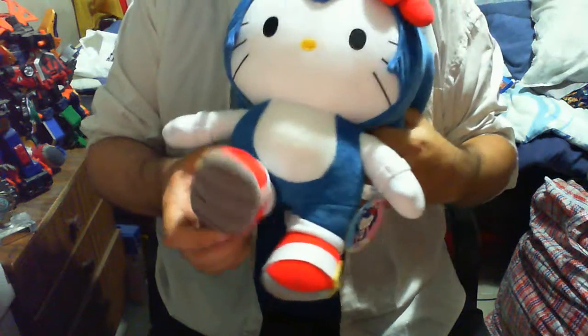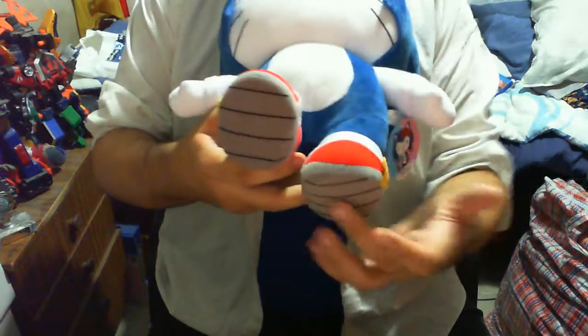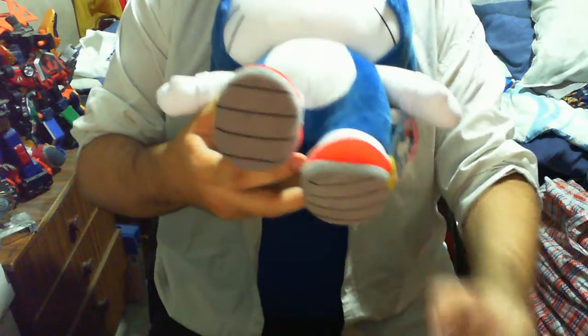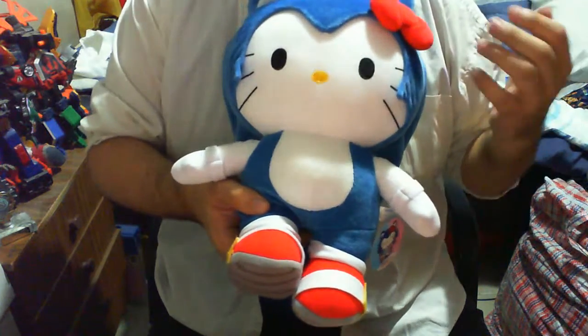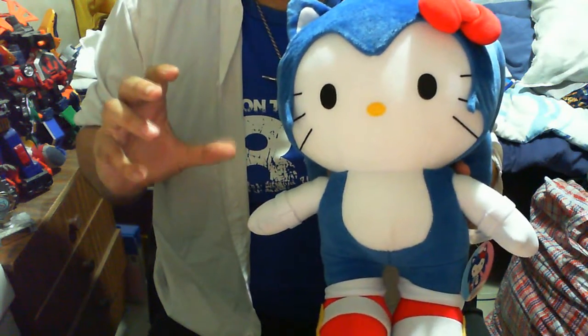However, you can't sit it down, and you can't do anything of that, so it's always going to be standing up, which in a way to me kind of defeats the purpose of having, I like it, but it kind of defeats the purpose of having those grooves on the soles of the shoes. I mean, if you can't sit them down, then how do you physically see it unless you pick it up? Like I said, I think that's kind of a design flaw of sorts.